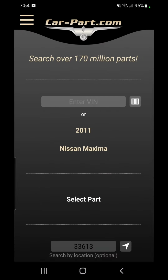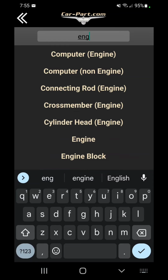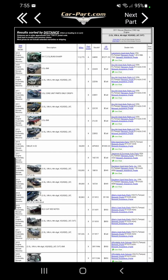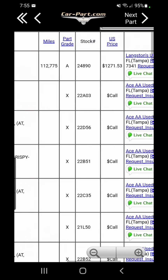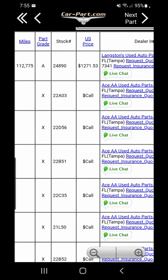So I'm going to go over here to Car-Part. You already see, I looked it up, 2011. I'm going to go here, look at the engine. It's already set up for the distance from the dealership. And with 87,000 miles, you're going to be hard-pressed to find one. But you can see right here, for 112,000 miles, $1,200.